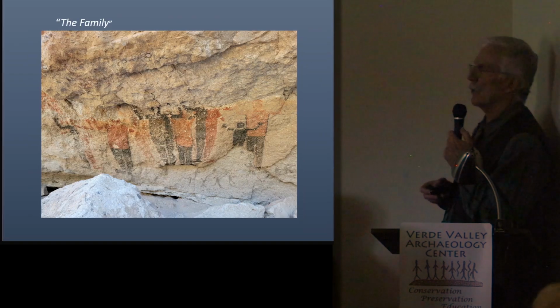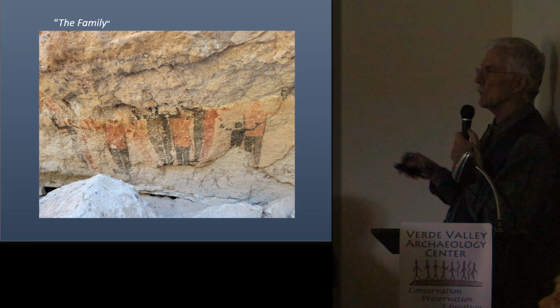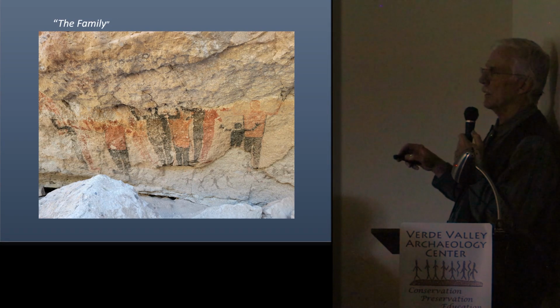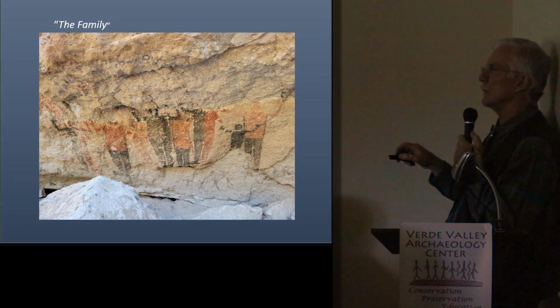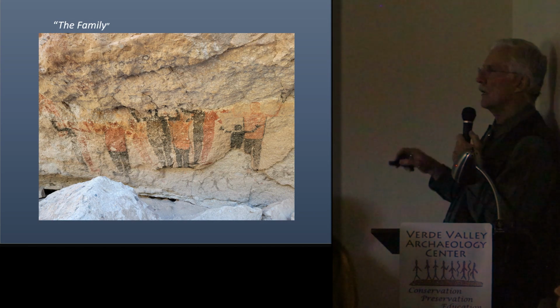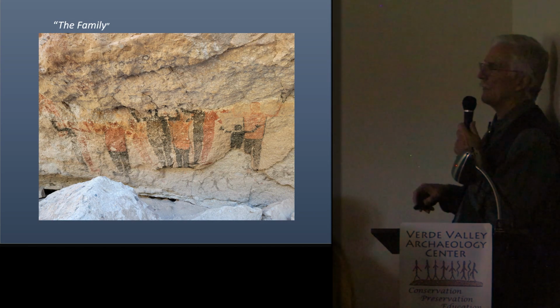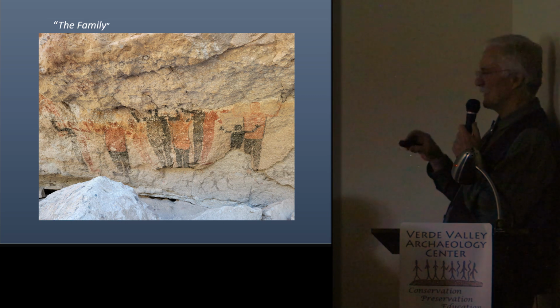And this is a beautiful row of 8 or more figures with one small one. It's called the family because there's also a female here. See the female with the breasts? And then you have the child holding the hands of this adult here. So it may have represented a family, but of course, where? In this world? In another world?